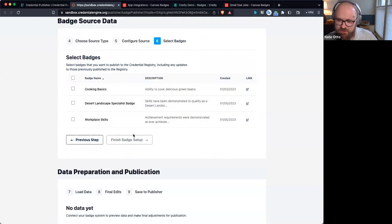I saw a question in the chat of whether you can import badges from multiple different issuers, as long as they all represent the same destination organization within the credential publisher. Yes, you can do that, but do it in successive sessions of running through this tool. To keep it simple, one issuer's data at a time will be selected.